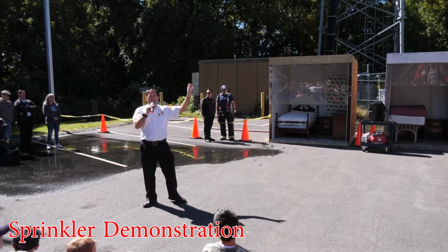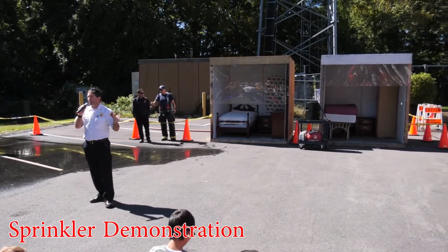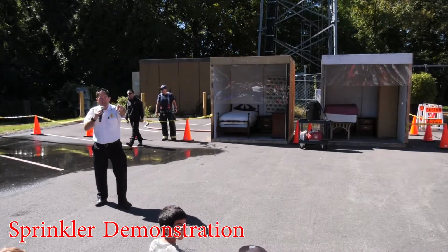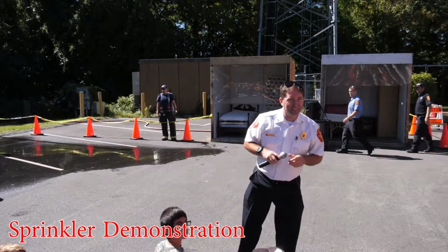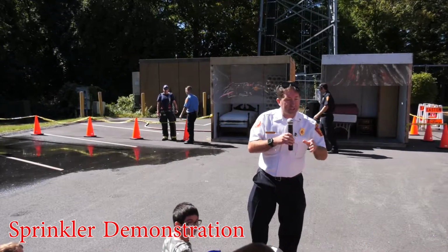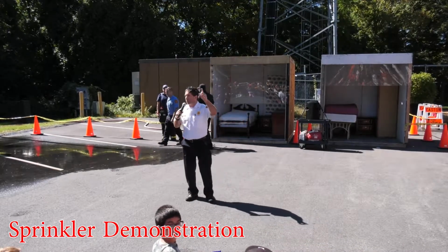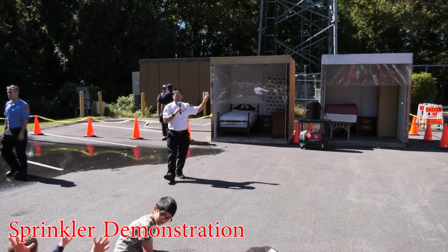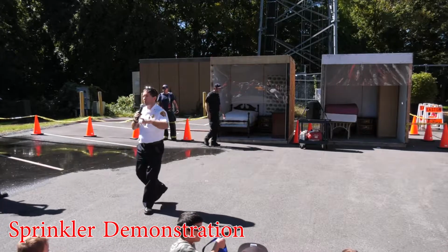Not all of us have sprinklers, right? So is there something else you can do to keep yourself safe when you're sleeping? Anybody know? What do you think? Yeah, the sprinklers. But what if you don't have sprinklers? What can you do? What's one thing every bedroom usually has? It opens and closes. Anybody know? Not the closet. A door. I heard it. A door.